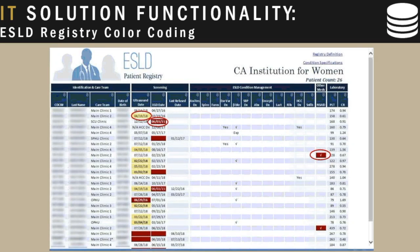In the case of ESLD, there are some associated conditions that also need monitoring, including ascites, esophageal varices, spontaneous bacterial peritonitis, hepatic encephalopathy, and hepatocellular carcinoma. And this registry both identifies patients with those associated conditions and flags in red any patient who isn't receiving the appropriate medications based on their associated conditions. It also flags in red any patient on a longer-term NSAID, as you can see over on the right, as those are contraindicated for end-stage liver disease patients.